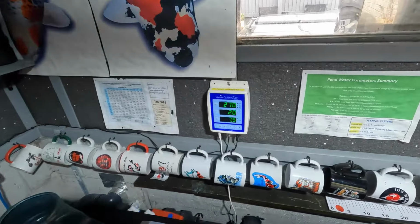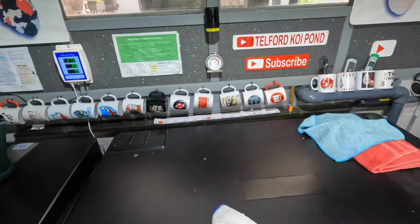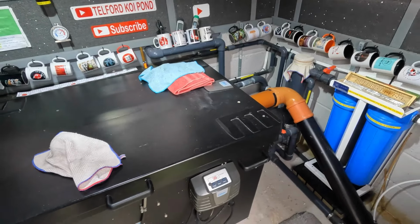So as you can see there, pH 7.5, I've brought my temperature down to 20. That'll go down to 19 today. And the TDS is only at 270 anyway, so I'm not bothered about that. So yeah, there you go. I'm going to get all my stuff out and rod the drain again.